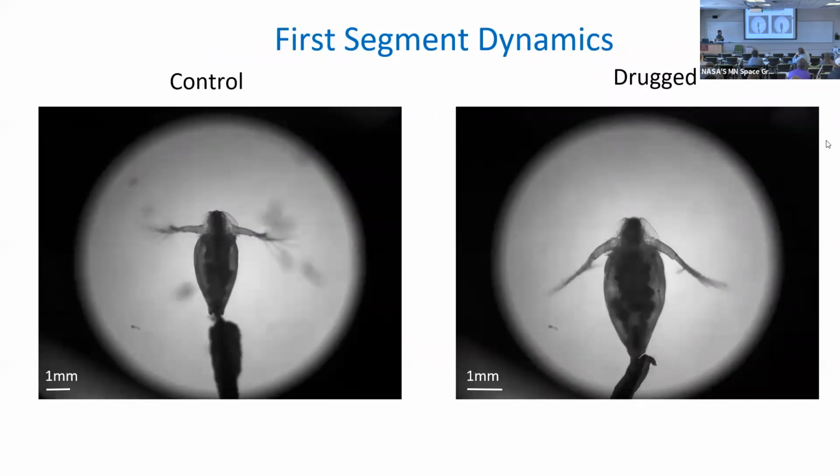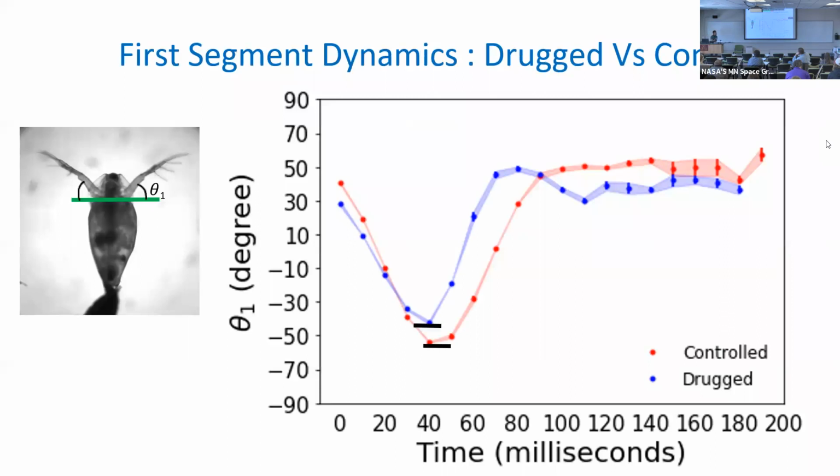From our observations, we can already notice that while in a controlled state, the daphnia conducts a full power stroke, the range of motion for a drug daphnia is more restricted. Thus, the daphnia is conducting a semi-power stroke. In averaging this data, we saw that for the first segment, or theta 1, the change in angle between the controlled and drug has decreased by 18 degrees for a drug daphnia.